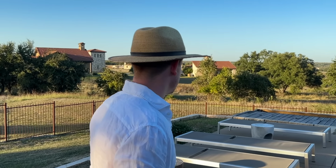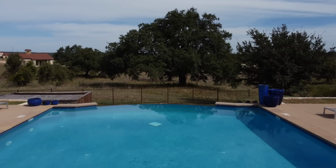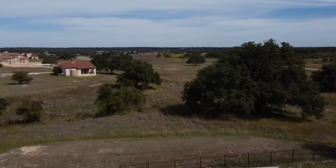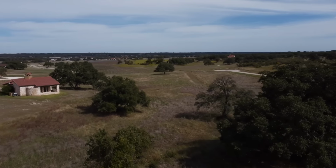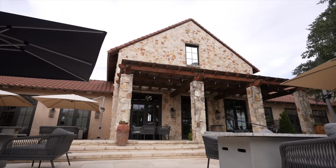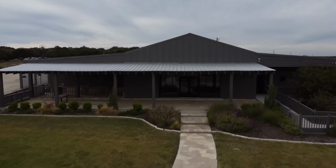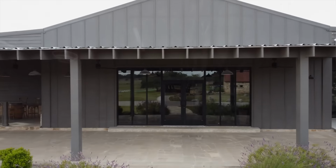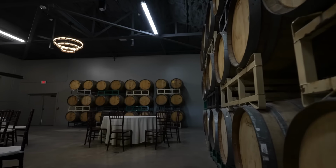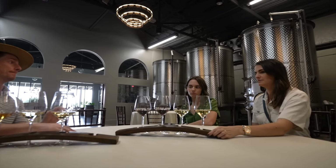So look at this view. My gosh, holy cow. We are at the pool right now. The view is spectacular. They're going to take us over to the winery and they're going to treat us a little bit and allow us to take some flights and do some wine tasting in the winery. So I'm excited about that. It'll be nice. I always enjoy tasting some good wine, and we'll see what they have here.